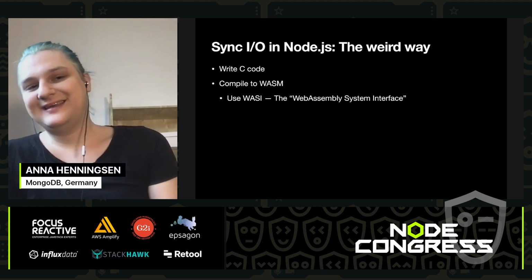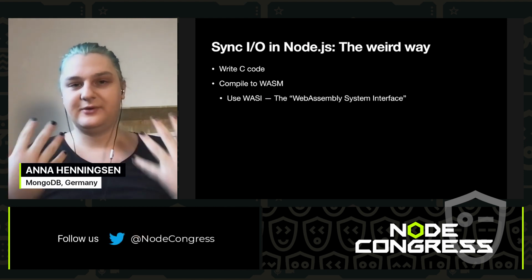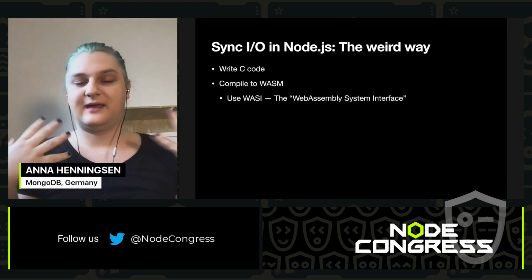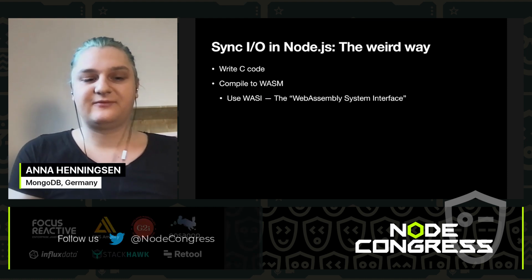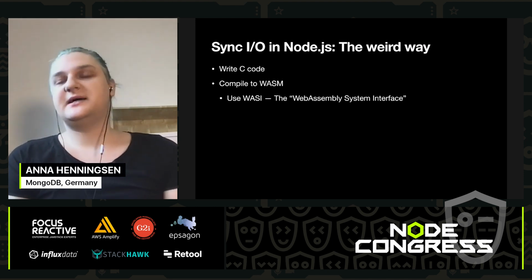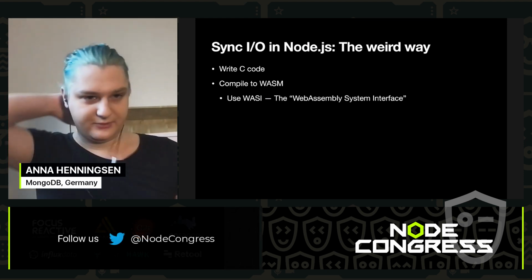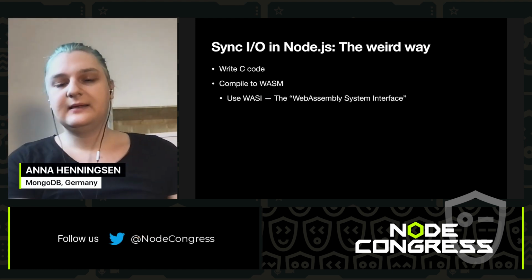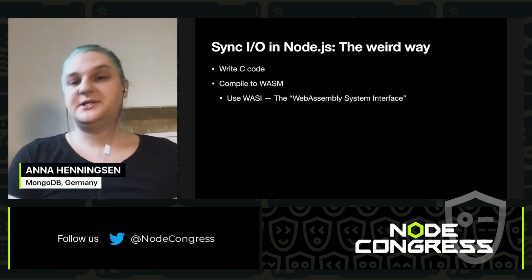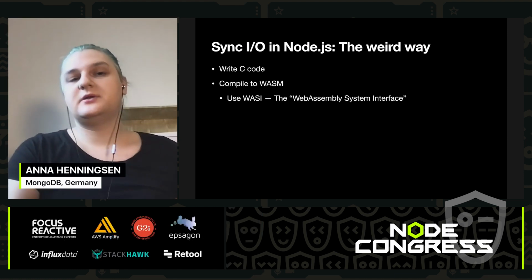So then, this is something that if you think about doing synchronous IO in Node, it's probably not going to pop into your head at first. What you can do is write C code or Rust or C++ and compile it to WASM. So basically anything that Clang supports would work here. And then you can use WASI, which is the WebAssembly System Interface, which Node.js supports, and use that to run that code.